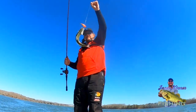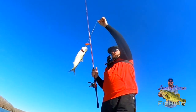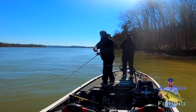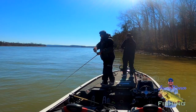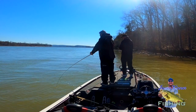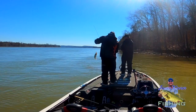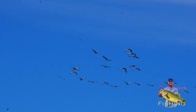But the main reason that I like Chick is because of the potential to catch a personal best. Chickamauga is about a 4.5 hour drive for us from Eastern Kentucky. It's just the closest lake to our house where we feel like we have a chance to maybe catch a double-digit bass. Looking at me personally, in 2022, that's one of the goals. My biggest bass is an 8.35 from Guntersville. You can check that video out in the cards. And this year, one of my goals is to top that fish.